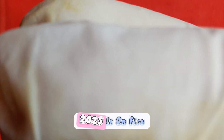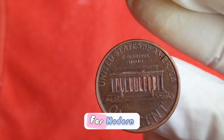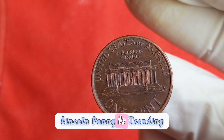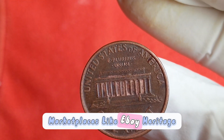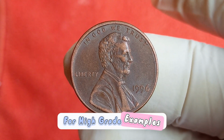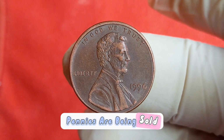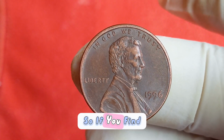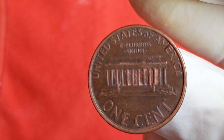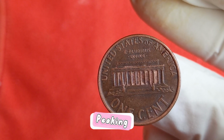Current market demand: should you sell or hold? The coin market in 2025 is on fire. Collectors from around the world are on the hunt for modern rarities. And yes, the 1996 Lincoln penny is trending. Online marketplaces like eBay, Heritage Auctions, and GreatCollections have seen record bids for high-grade examples. Even uncirculated rolls of 1996 pennies are being sold for hundreds of dollars. So, if you find one, whether raw or already graded, it's time to make a decision. Hold for future appreciation? Or sell and cash in while demand is peaking?